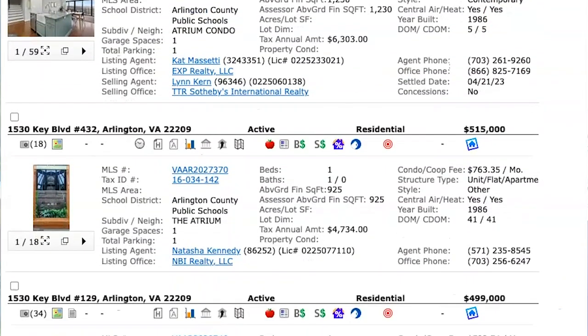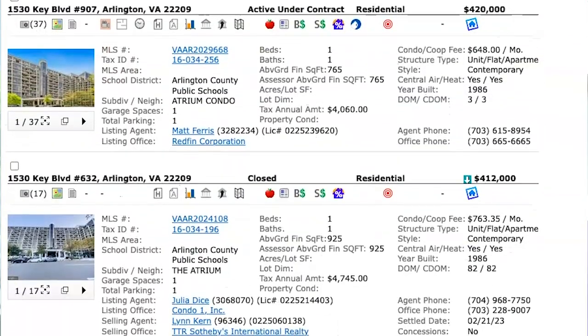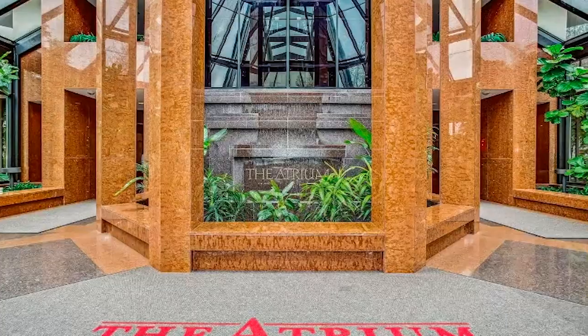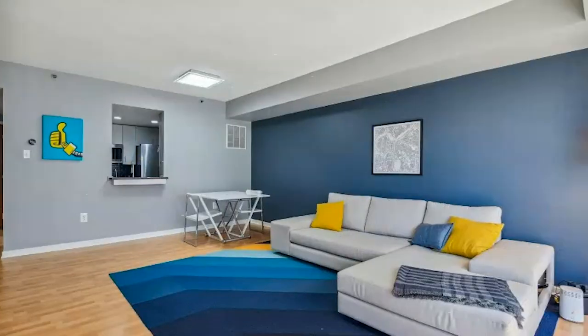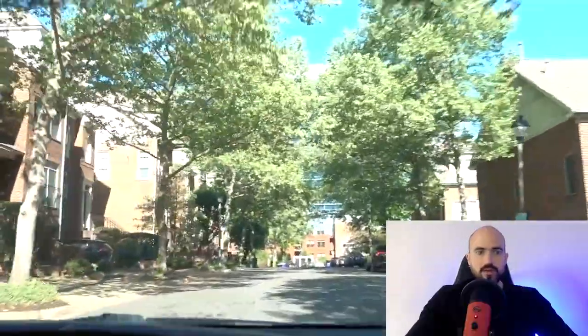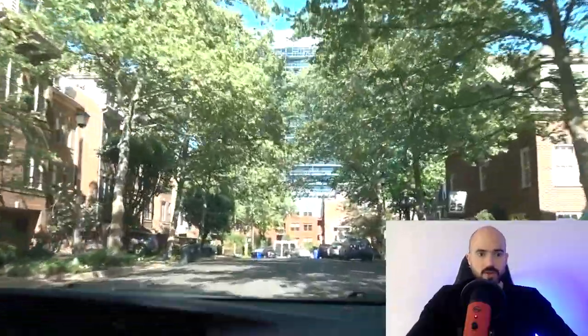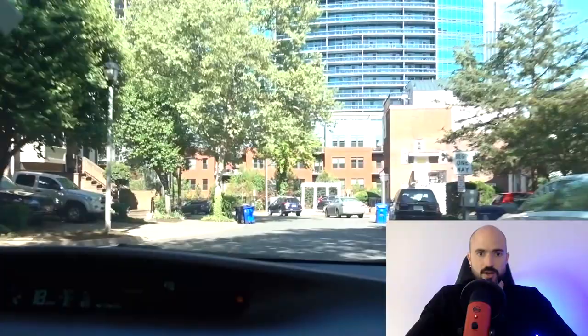So this building up here on our left is the Atrium, which is very popular. You have nice views, floor-to-ceiling windows. It was built in '86, so some of the units are not so updated, but some are pretty updated. It has probably one of the coolest lobbies. I'll show a picture of the lobby here. And again, it's a luxury type of building. Most condos in Rosslyn, besides Colonial Village, are going to be the higher end luxury type of condos. And then across Route 50, which I'll show you, there's some more garden style condos, but for the most part, it's going to be higher end type of stuff.